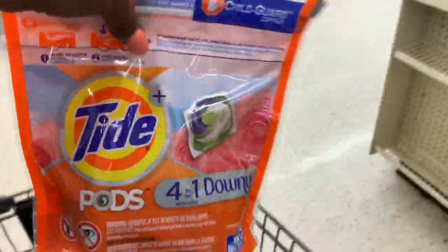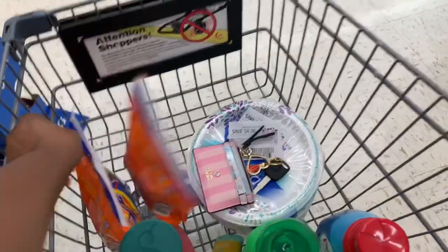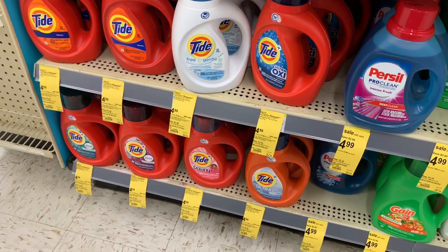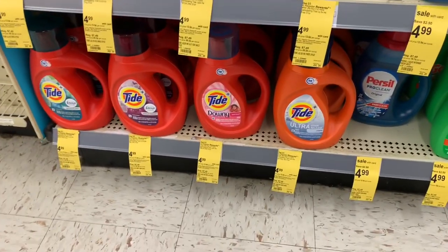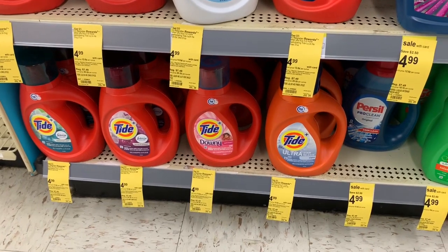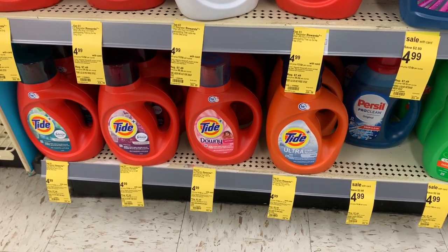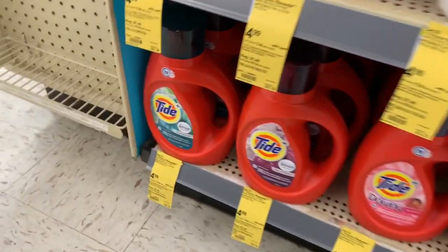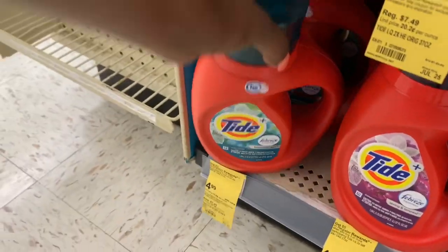I'm going to use that $2 off coupon on the pods. And then I'm going to be using the paper coupons for the other 2. So I don't know which liquid I'm going to get. I don't know, you guys. I have so much Tide. But anyways, that's besides the point. So I'm going to pick up one of the Tide liquids at $4.99.